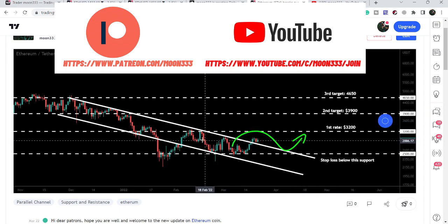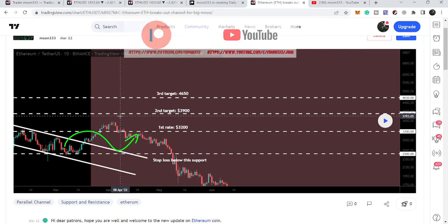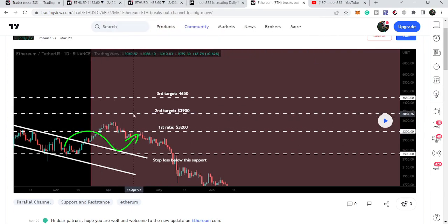After playing this chart, we can see that we had a nice pump from this support, approximately from $2,800 up to $3,547. But it could not continue its move to the upside, and after hitting this first target, it moved down, to the area between the first target and the second target zone.